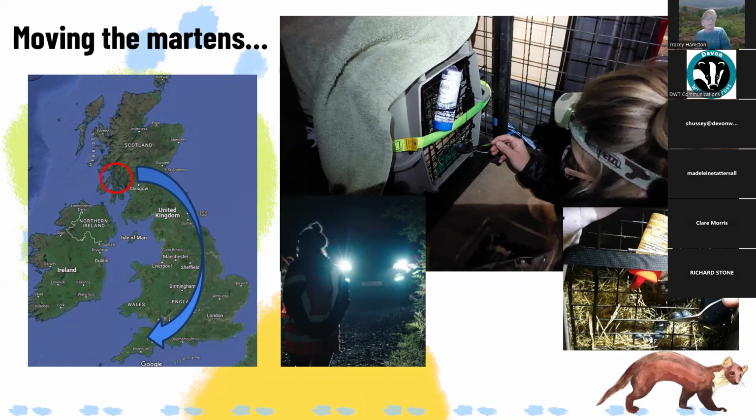The trapping is very controlled. It's all done with animal welfare being absolutely at the centre of this. Lots of logistics with lots of teams of people. So basically, we had 2 trips a week for 3 weeks where we had different teams of people driving up and down to Scotland to bring back animals.